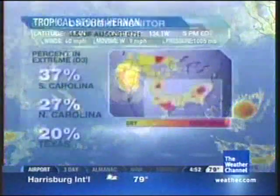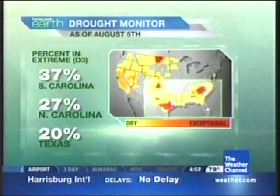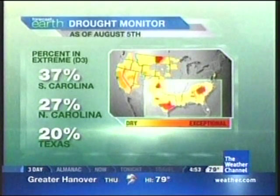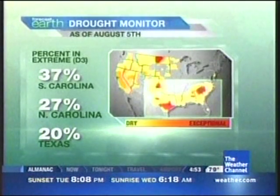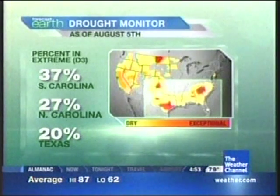Louisiana and Alabama. That's right, Nick, and that is, of course, over the south, and this is good news for some as we're talking about an extreme drought scenario still taking place in South Carolina anyway. 37% of the state still suffering from extreme drought conditions. North Carolina, much of the same, and even in Texas with about 20% of the state dealing with substantial drought.